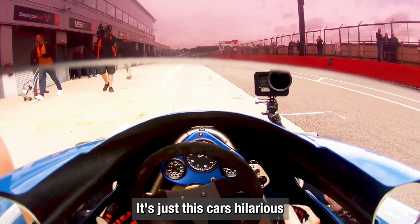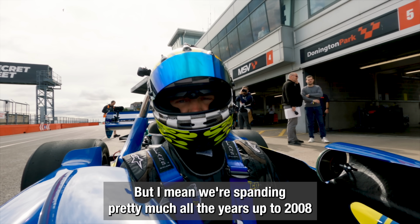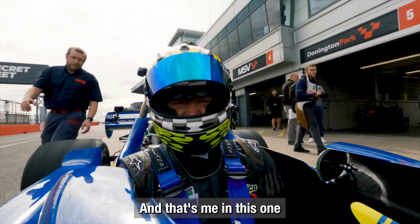This car's hilarious. It's a pretty eclectic collection, but we're spanning pretty much all the years up to 2008, so you're looking at a 30-year spread, and there's me in this one.